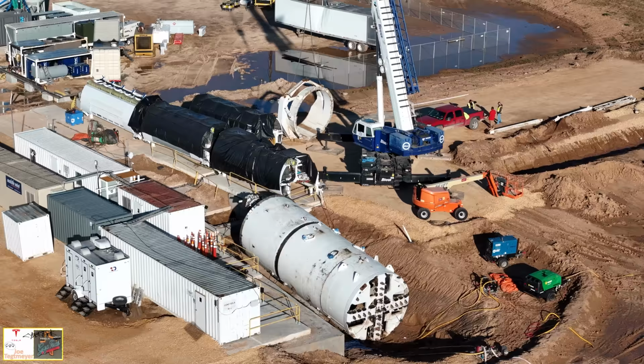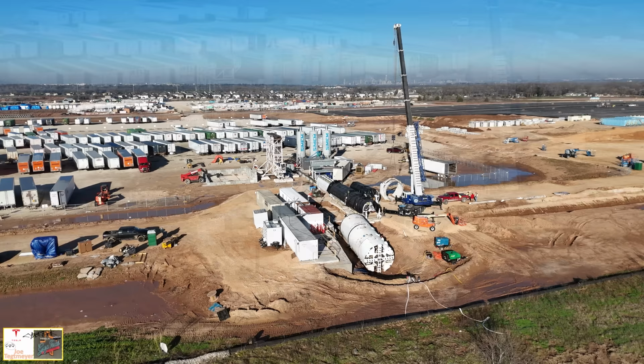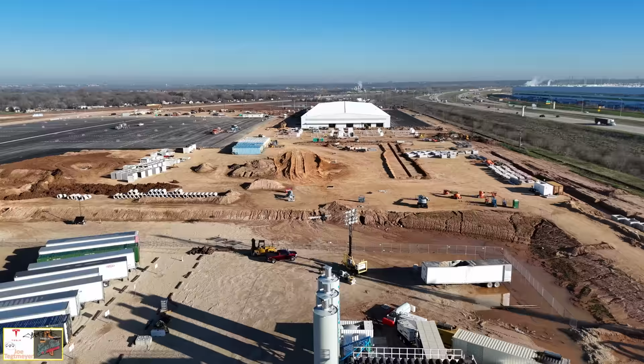And once that is all completed, we'll be able to get a good sense of the angle of the initial tunnel drilling and how this entire site will operate. Also, we can see those silos for the cement grout and some of the other materials there. And we can see the dirt spoil section with those concrete Lego kind of blocks.